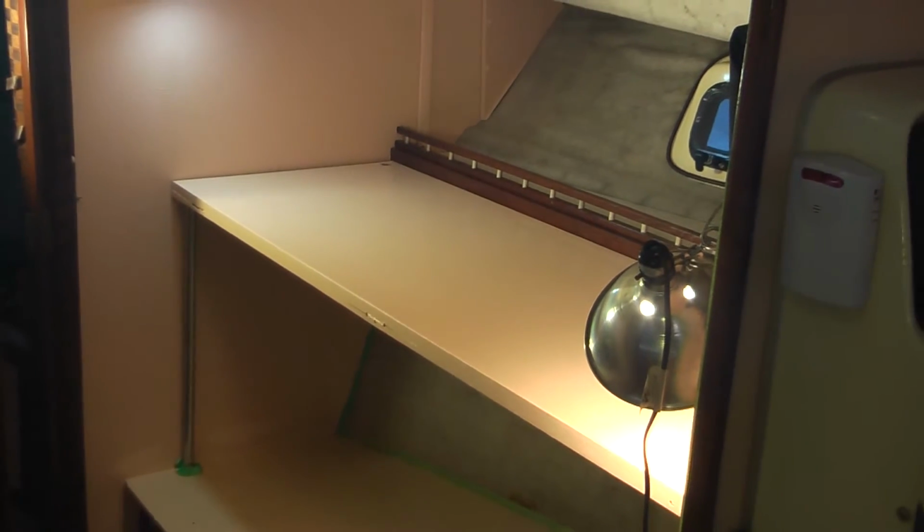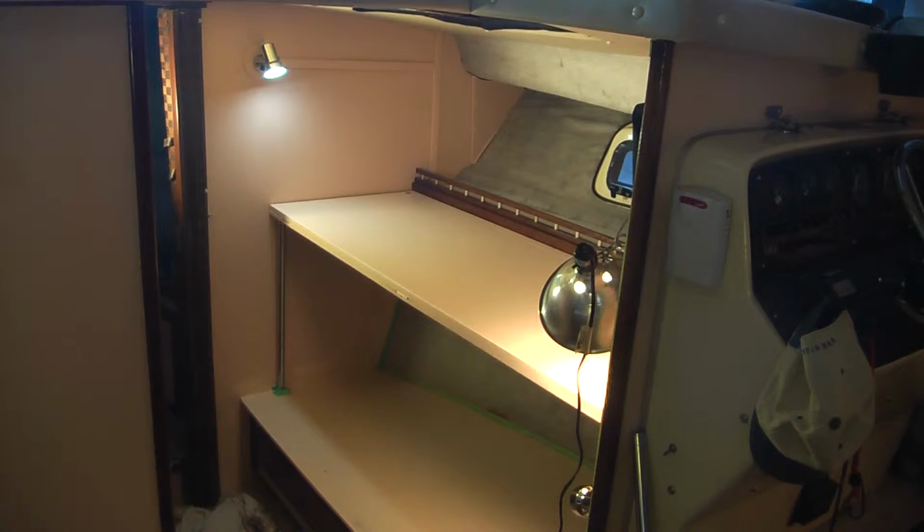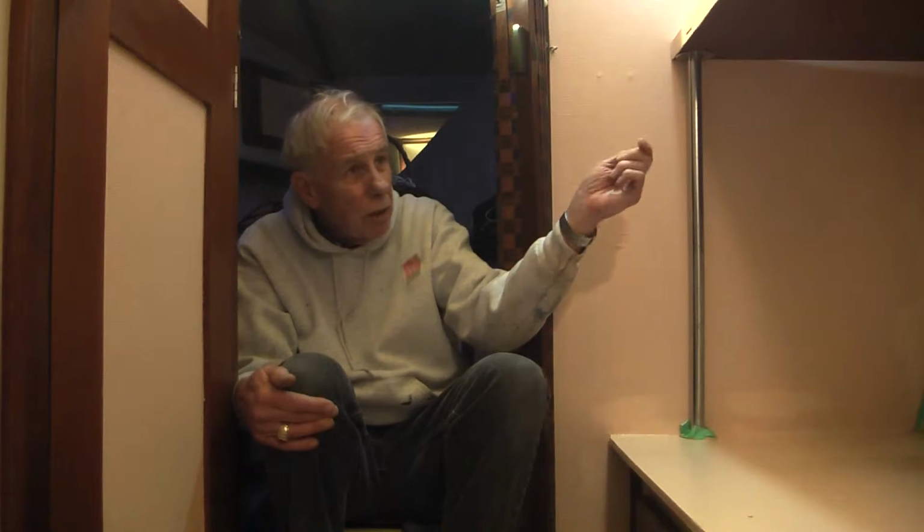The paint that we had mixed at Sherwin-Williams matches exactly the paint that we used before from last summer. So good for them. Good for us for getting it. And the next thing we're going to do, and I'll show you this in a second, we're going to paint the underside of the upper berth, which means I'm going to have to lie down, I think, on this berth. I don't think, I know I am, and paint overhead. So I should be in real good shape by 4 o'clock tomorrow afternoon.